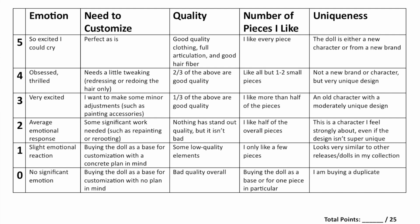And then a 0 on the need to customize scale would be buying the doll as a base for customization, but I don't have a plan in mind. I think the doll has a pretty base and I feel like it could be interesting in the future, but I'm really just buying it in case I have an idea. It's not like I have one at the ready, so I feel like that would be a score of 0.